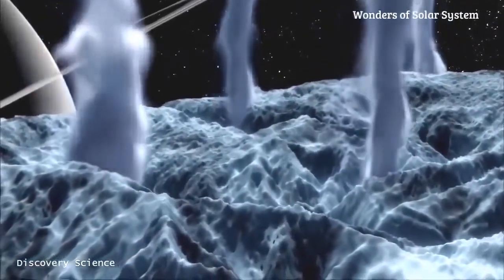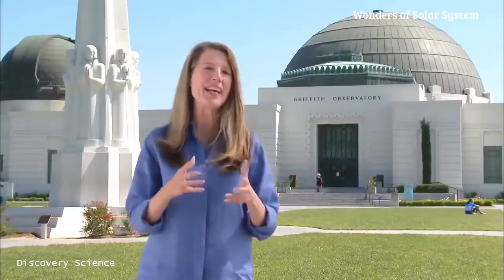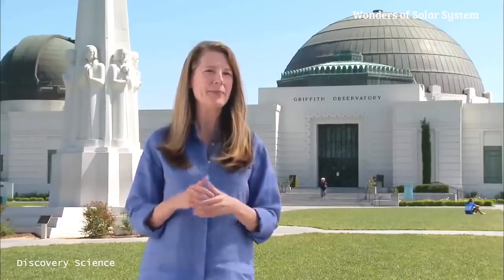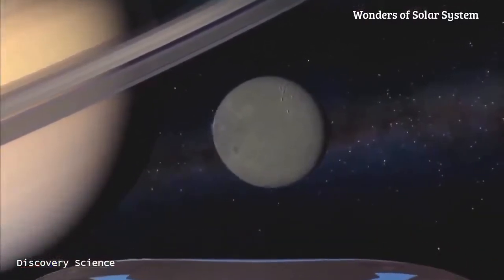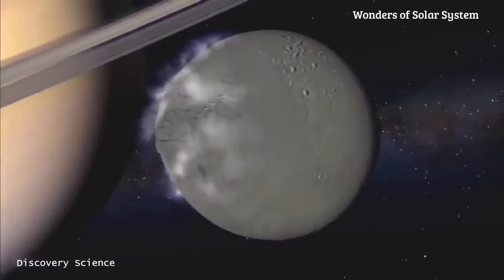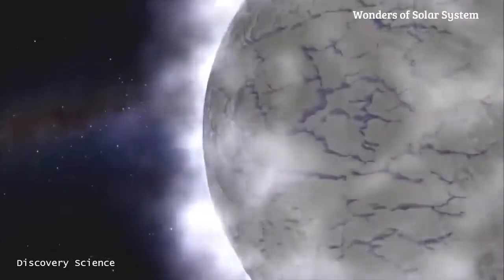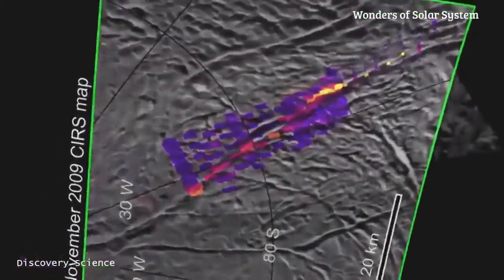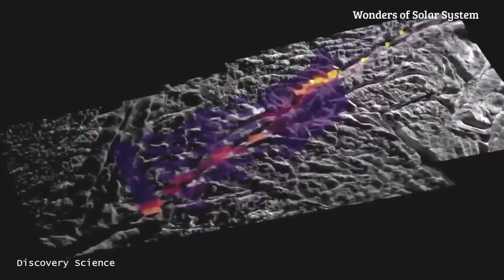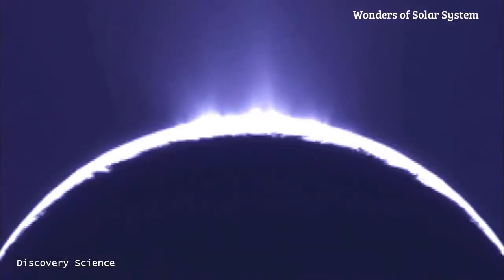Enceladus has really caught our imagination recently because we see geysers coming out of the South Pole. We haven't seen anything like that on any of the icy moons in the outer solar system. So something is going on in Enceladus, and it's active, and we want to know why. Scientists have counted at least 30 geyser jets spouting from narrow geological fractures called tiger stripes, located along Enceladus's south polar region. A new infrared map of the area reveals warm surface temperatures. The heat emanating from the tiger stripes may be due to the upwelling of water vapor that propels the jets.